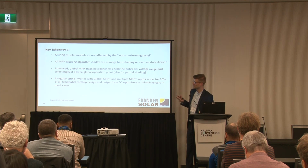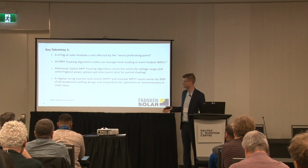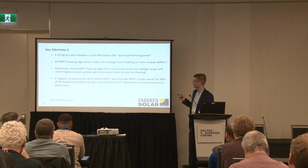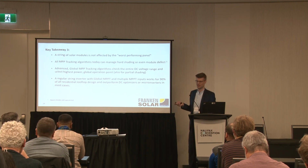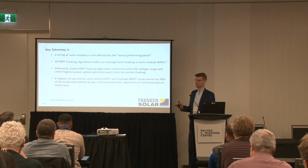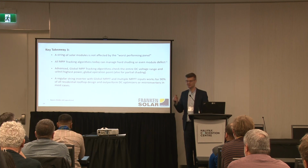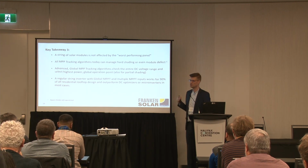And then, from a design perspective, a regular string inverter, most of them come with multi-MPP trackers today, works for the majority of rooftop designs. And in most cases, outperforms more equipment. So the best systems, from a design perspective and from a reliability perspective, are always a system that has the least amount of components. It's not getting better if you add 20 or 30 more components that for a majority of systems you don't actually need.